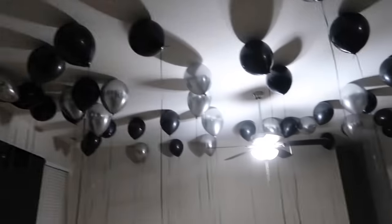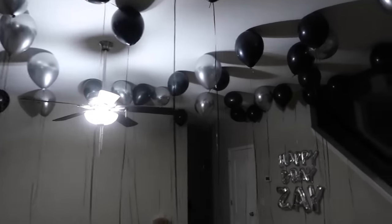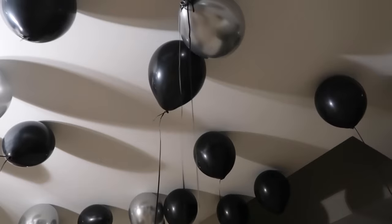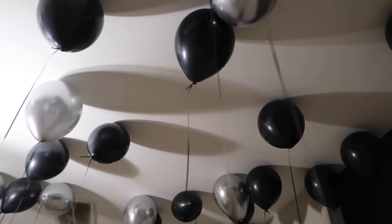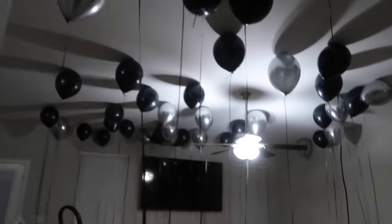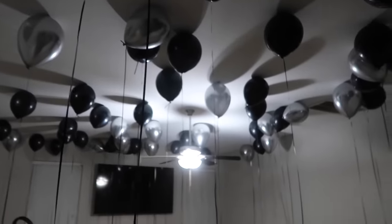All right, y'all. Definitely looking like something now. A little more fuller. We don't know why the silver balloons stay sideways. I don't know if y'all can see. So we've actually been taping them to the ceiling because they just lean sideways. But look at that, looking fuller. All right, y'all, we moved the couch.